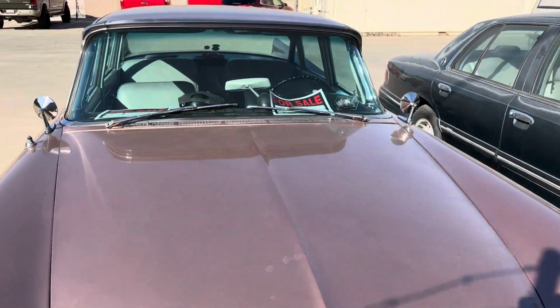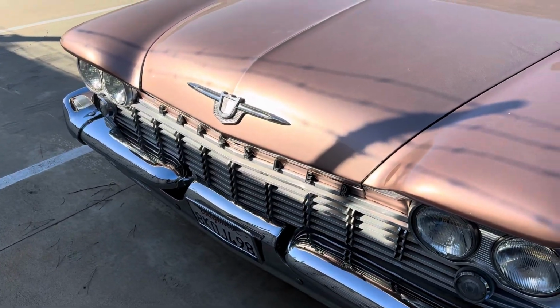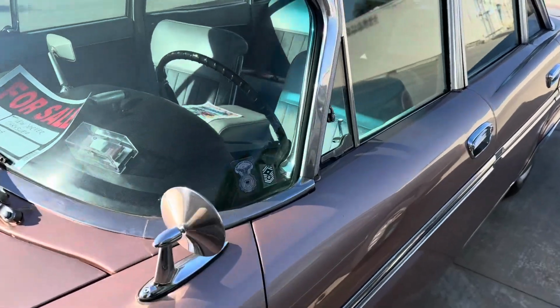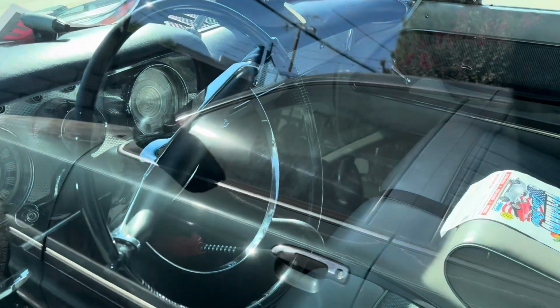Apparently it's for sale too. Just kind of a neat looking old car. It reminds me of Persian sand on a Cadillac, the color. Looks almost identical. Sorry for any reflections that we're getting. I'm trying to film the best I can for you guys.